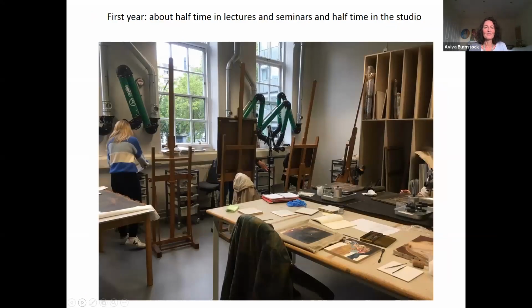So the first year of the course, about half the time is spent in lectures and seminars learning theory, and half the time is spent in the studio doing practical work of different kinds. Next slide.